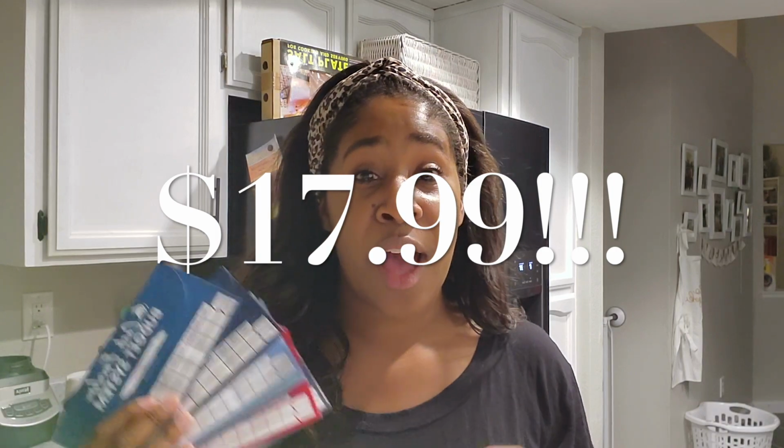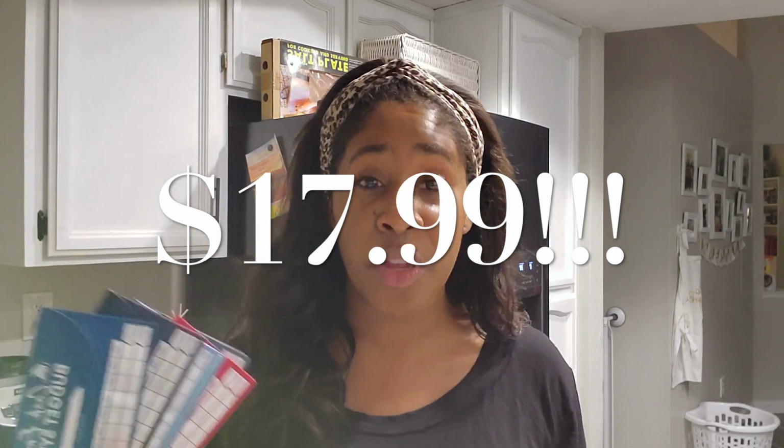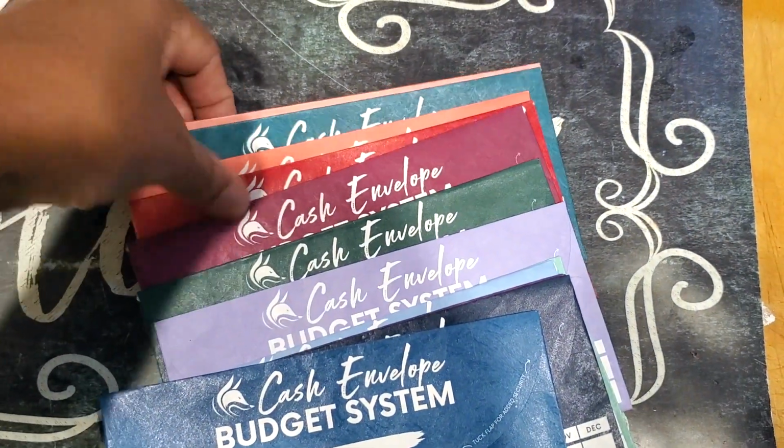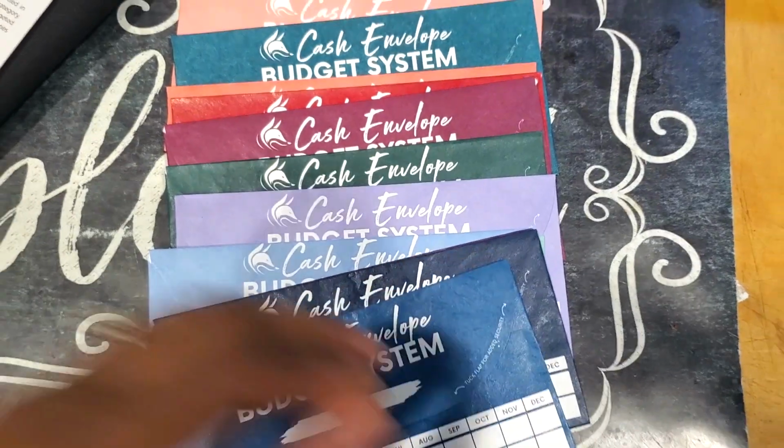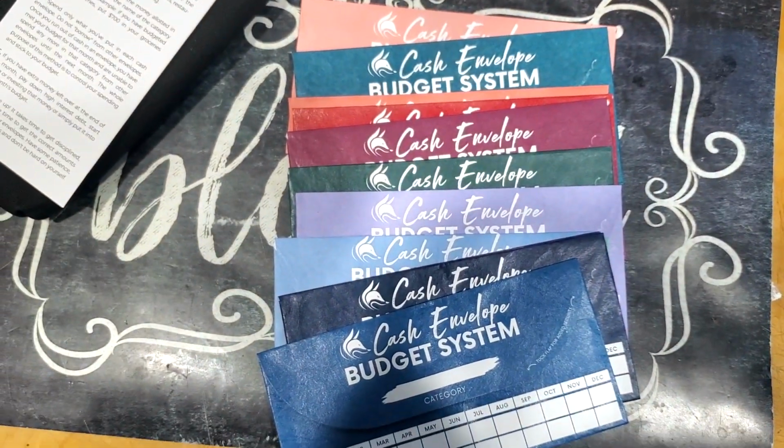And the best point, you guys, is the price point of these suckers. I'm gonna leave the price right here, but it is literally so affordable. It is amazing. If you're on a budget, you know you don't have $40 or $50 to go to Etsy and buy some customized cash envelopes. You just don't have that in your budget. You may not even have the money to buy a SavvySims wallet, which has the individual categories.